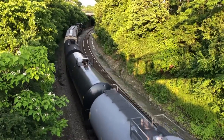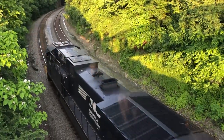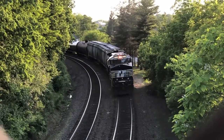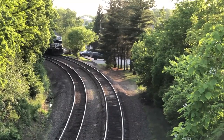DPU, I see you. Wow, was that cool or what? That was a good one. DPU on the back, working hard and coming up the hill. I was just getting ready to leave, so I was finishing up eating my Jimmy John's over here. They got one right next to the tracks.